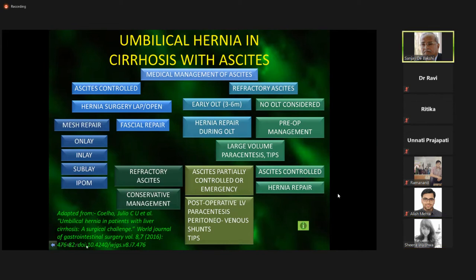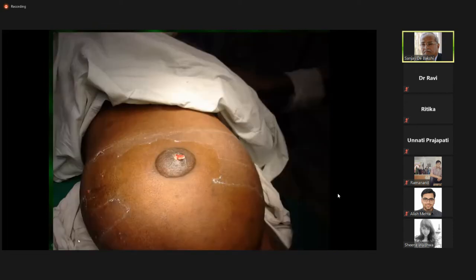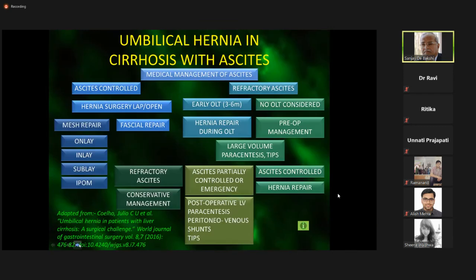Yep. That comes after, because we have already... See, you've done a large volume paracentesis, but the ascites hasn't been controlled. And this patient then comes in with something like a ruptured umbilical hernia. If you have a ruptured umbilical hernia, you have to do something about this patient, isn't it? You can't leave him there. Refractory ascites with an umbilical hernia with no emergency, you keep on conservative management. You say this is too poor a risk.